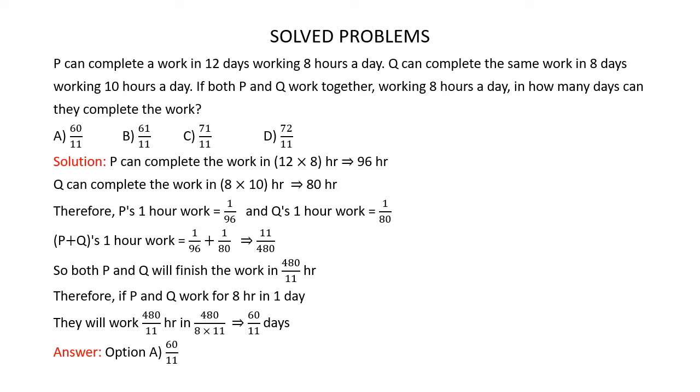So P and Q's combined 1 hour work is equal to 1 by 96 plus 1 by 80. On solving this, we get 11 by 480. Now you know that the time taken to complete the work is the reciprocal of 1 hour's work. So the reciprocal of 11 by 480 here is 480 by 11. So both P and Q working together will finish the work in 480 by 11 hours.